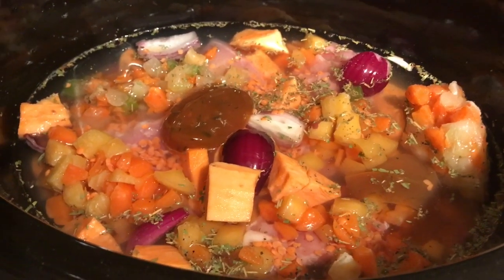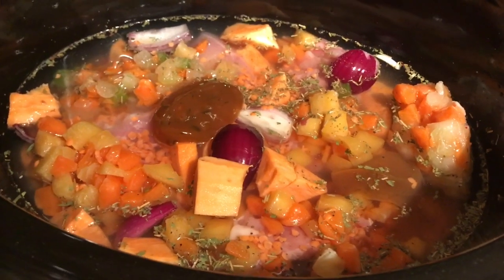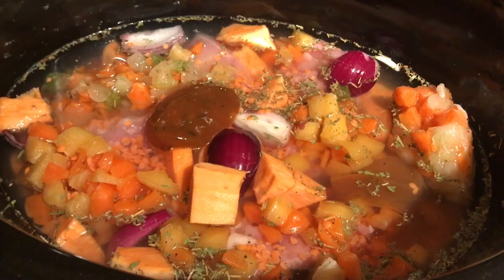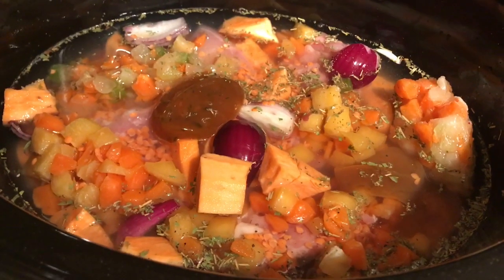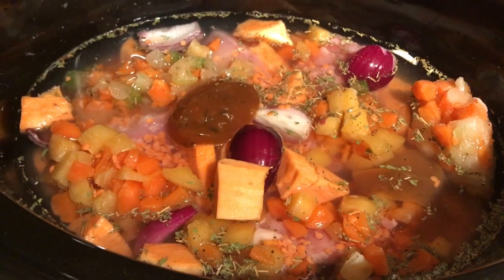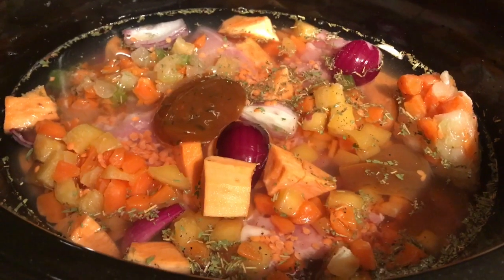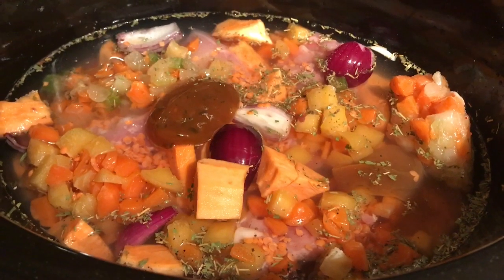I don't get my food shop until tomorrow night, so I was very lacking in items that I could put in this. But what is in here is chicken thighs, skinless, boneless, packet of them. I've got some red lentils, and then I've added a sweet potato that needed eating up. I've added some red onion, and then in the freezer, I basically had some old little bits of cubed carrot and swede, and also some remaining carrot, celery and onion.